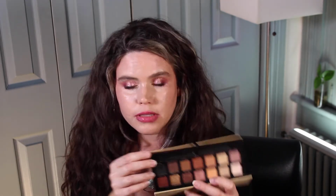Next, I forgot about one of my ABH palettes, so I'm gonna throw this one in now. This is Soft Glam. If you own Soft Glam, pull it out. Like, it's of course a neutral palette for year round, but these types of burgundies and oranges, I just find particularly attractive in the fall. So next I'm gonna talk about a couple indie palettes.